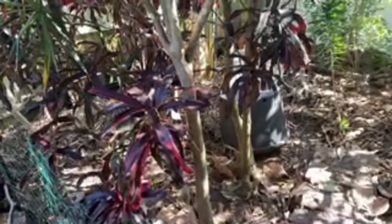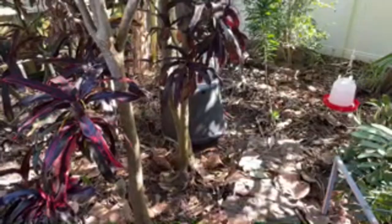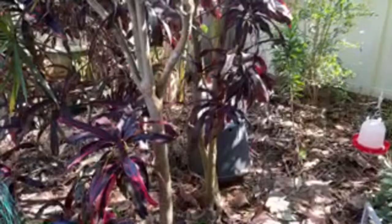I've got to get back here with the pitchfork and start turning it over a bit. I've been watching Edible Acres. I think that's called Edible Acres. Yeah, I like his channel. And his approach with chickens is just, I think, incredible. And I've been trying to replicate that here on Eat Your Backyard.